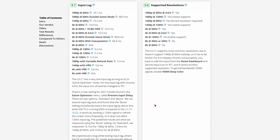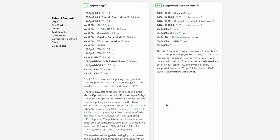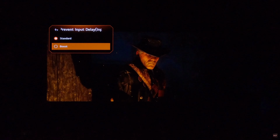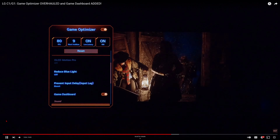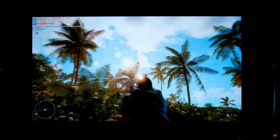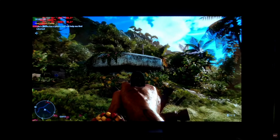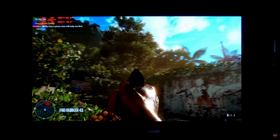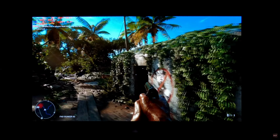Critically, input lag measures at a low 13 milliseconds for 60 Hz gaming and about 5 to 6 milliseconds for 120 Hz gaming. Using LG's latency boost mode in Game Optimizer will allow you to get 60 Hz gaming down to about 9 or 10 milliseconds, which is about a 3 or 4 millisecond improvement. Games feel very responsive and engaging on the television. Lag will not be an issue for 99% of gamers, unless of course you are the most hardcore of gamers or you game competitively, in which case you'd probably want a high refresh rate monitor.